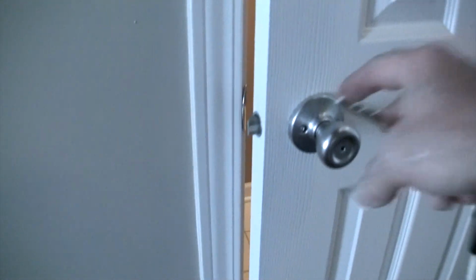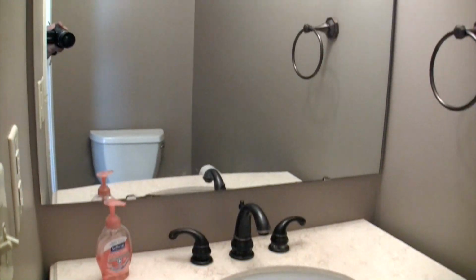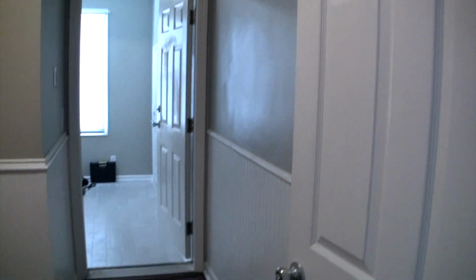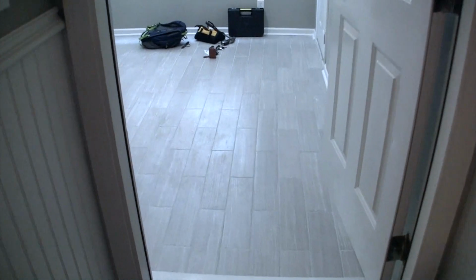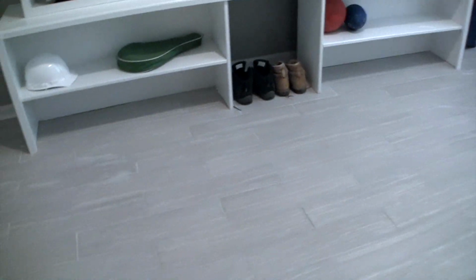This is a first floor half bath, and that's a new Kohler toilet. This is a very nice vanity. This is the laundry room. The entry to the garage used to be right in the wall right there, but we turned it into a hallway so that the hall now passes right into the mudroom and makes this room a lot more part of the house and functional. So this is the unit that we built.